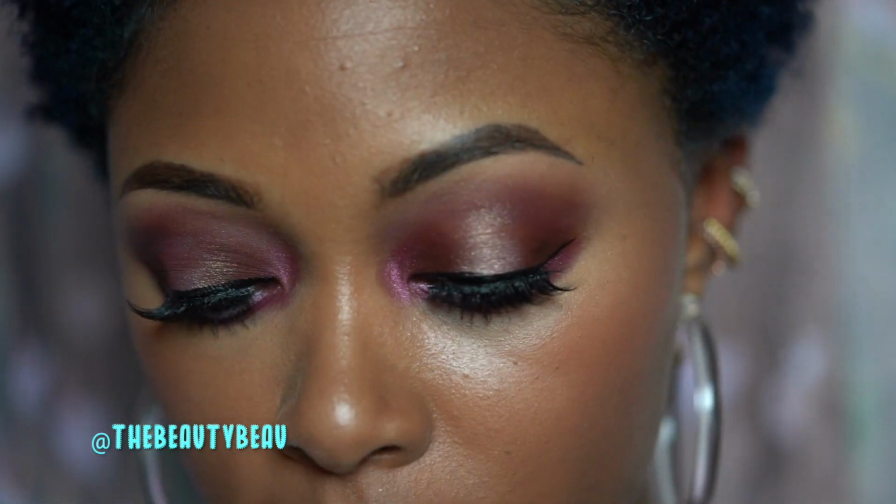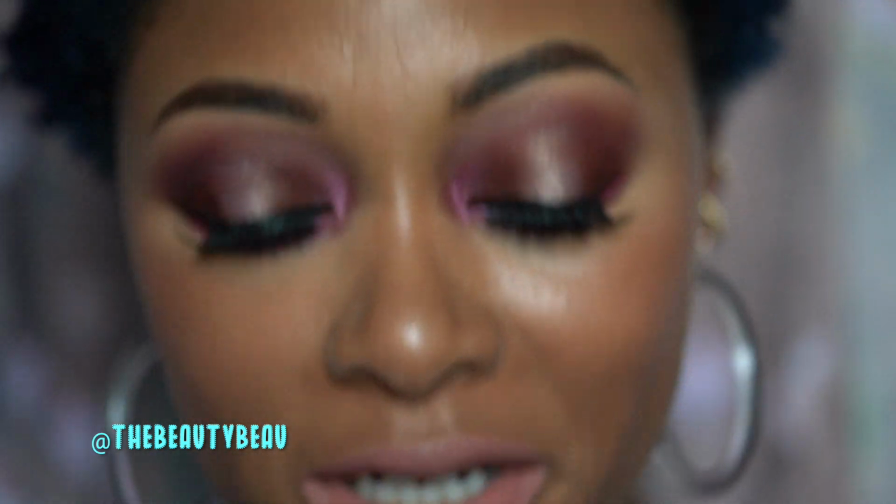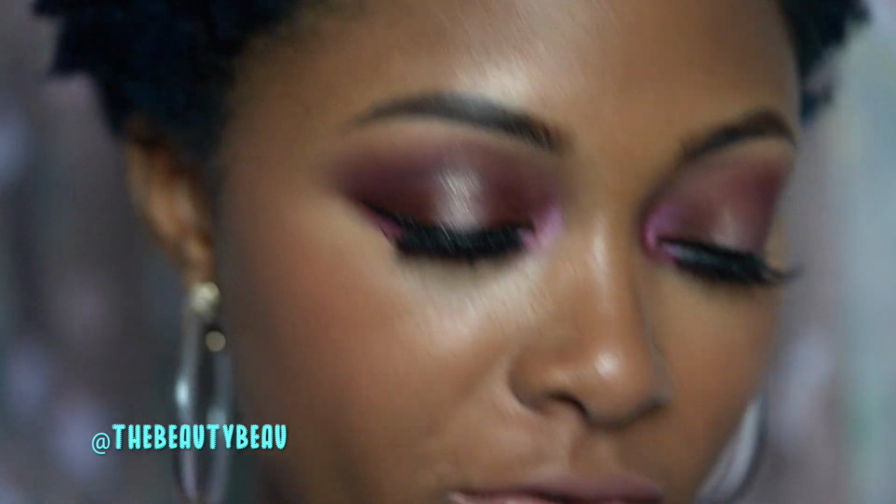Just realized my camera was not recording when I tried on everything. So I have some pieces on already, so I'm going to share with you what I got from Adina's Jewels up close. I have no idea where my camera cut off at. So I have the Herringbone Choker in rose gold. This is the Herringbone Choker in rose gold up close.